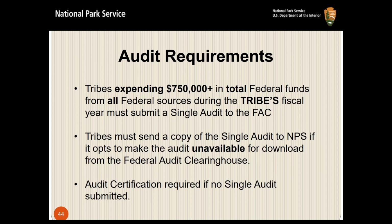Audit requirements. Tribes expending $750,000 or more in total federal funds from all federal sources during the tribe's fiscal year must submit a single audit to the Federal Audit Clearinghouse. It's the tribe's responsibility to notify NPS if it has any questioned costs or audit findings related to the HPF program, which is CFDA 15.904, in its audit.